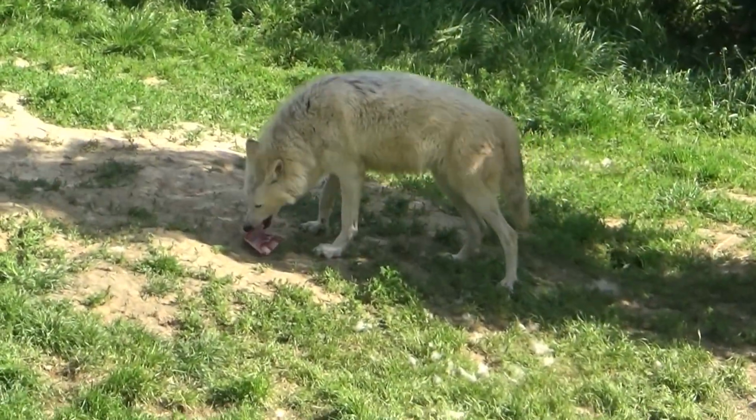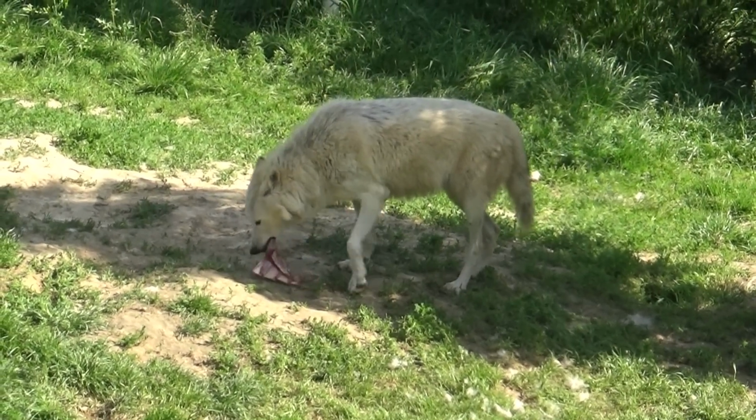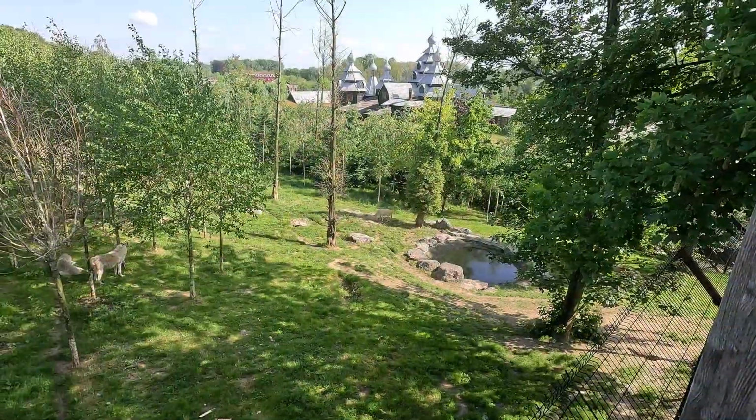They just got some meats, which they were munching on. Very cute. But yeah, they got a little water feature. They got just a bunch more space. Yeah, it's a cool enclosure. I don't know what else to say. Look at that wolf go.